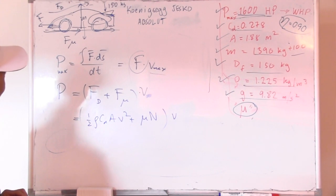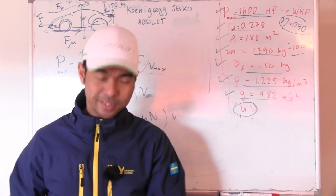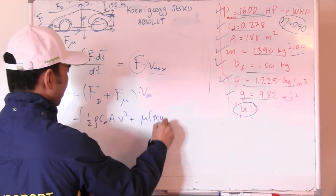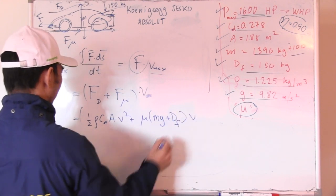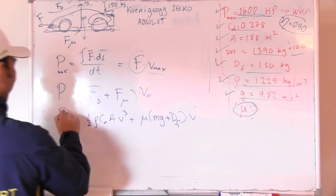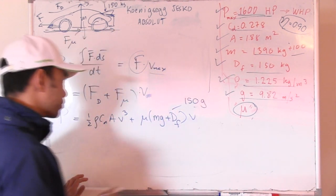So basically you also have to think about the downforce. Koenigsegg has provided 150 kilograms of maximum downforce at high speeds. So we will have to modify N from being mg to being mg plus the downforce multiplied by V. And V, which was actually right there, multiplied in would be V cubed. So basically this is the equation we have to take care of, and that one would be 150 kilograms times g.